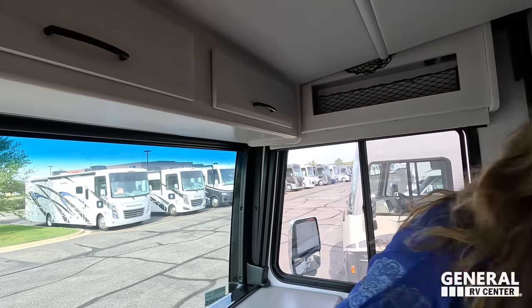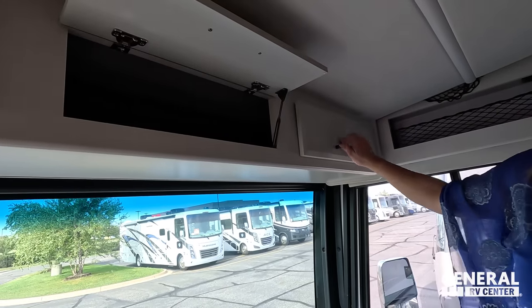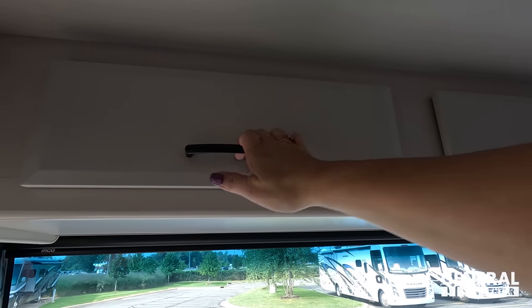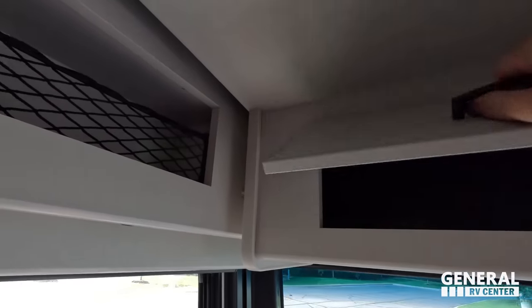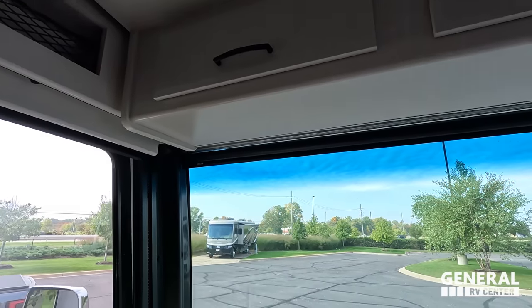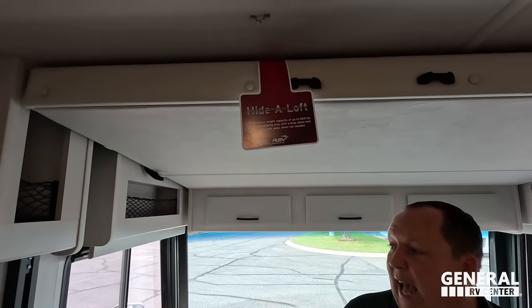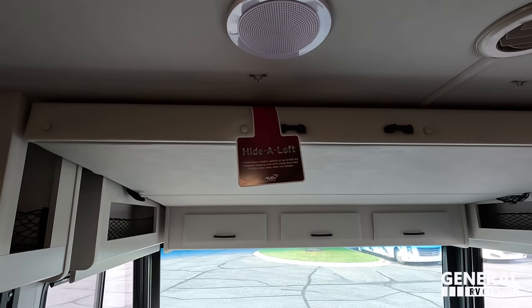Oh, my goodness. Show that storage for us. Very nice. Okay. And then one more here. And on these sides, you also have those little cubbies on each side. Yes, ma'am. And then above the cockpit area, we do have a bunk over the cab. And it does hold 500 pounds.